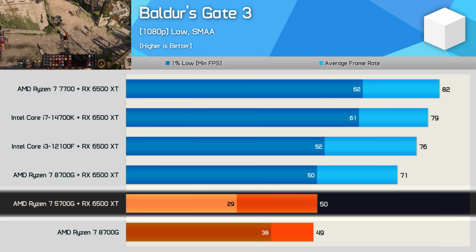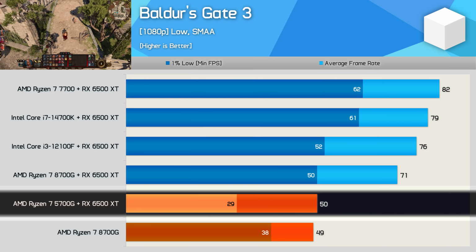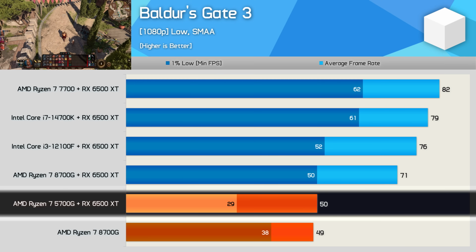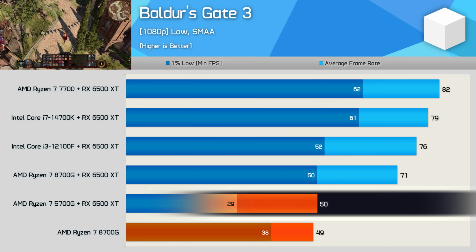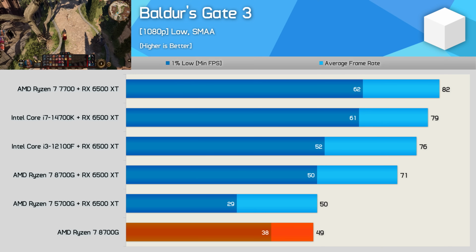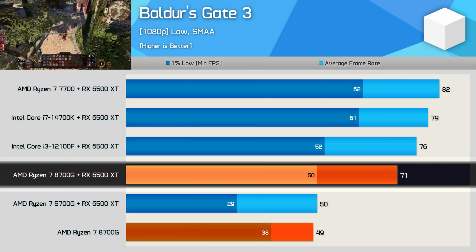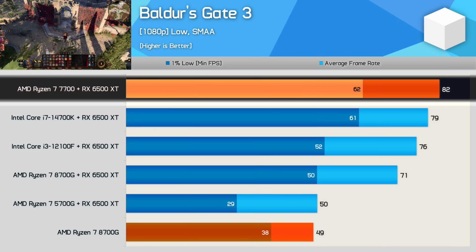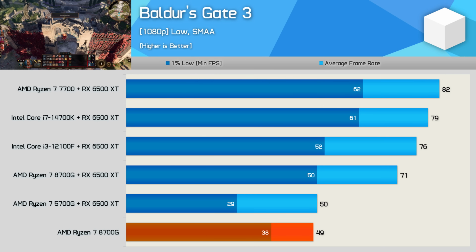It's quite incredible just how poorly the 6500 XT performs with the 5700G in this title, using the low quality preset at 1080p. But if you pair the 6500 XT with a PCIe 4.0 enabled system, it is around 45% faster. In fact, we see that when pairing it with the 8700G. That said, it's around 70% faster when paired with the Ryzen 7 7700, simply because that is a faster processor, so that's less than ideal for the 8700G.